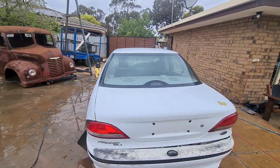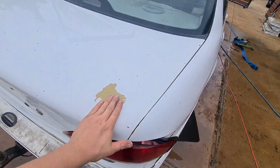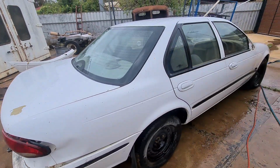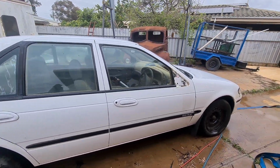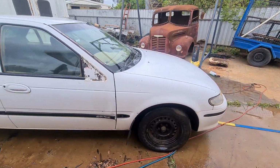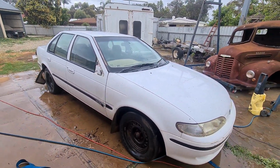All right, so I've done the rest of the car off camera. It took quite a long time. The boot has been resprayed, so the paint just came straight off. I did the roof, did this whole side. It's looking a lot better. It's still obviously grungy as, but it's a lot better than it was.